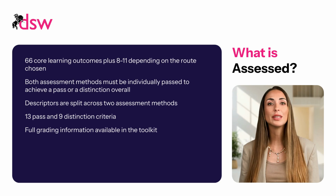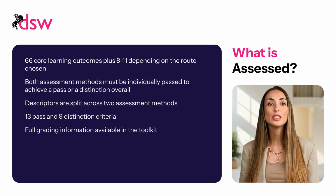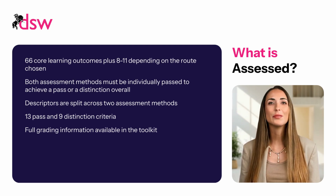There's a lot more detail in the DSW toolkit, which is available via your training provider. In there, you will find more detailed guidance around what's expected to meet each outcome, how it's assessed, and there are mock resources in there to help you to prepare as well. Your entire endpoint assessment will be based solely on the learning outcomes and pass and distinction learning outcomes listed in the DSW toolkit. Rest assured that there are no trick questions, and the assessor will do their best to put you at ease. Now we know what is being assessed, let's look at how it will be assessed.